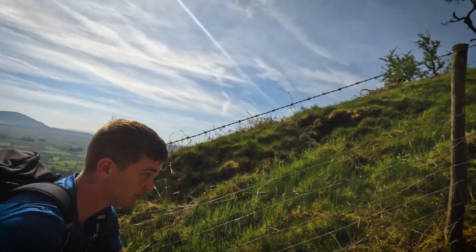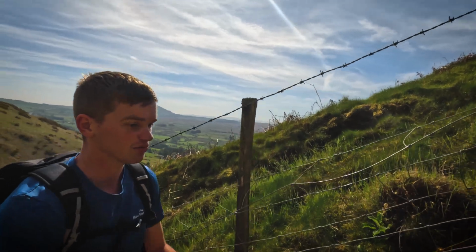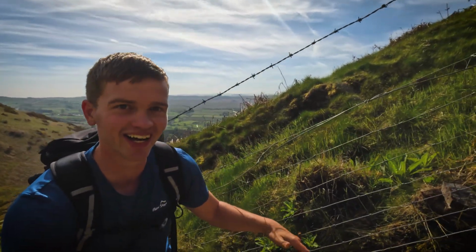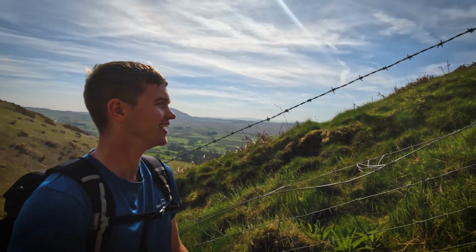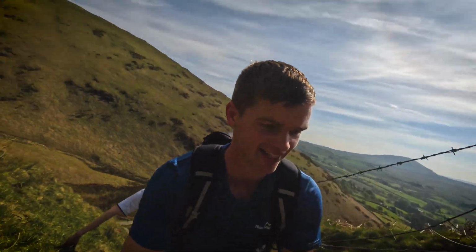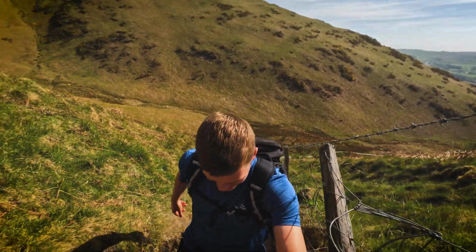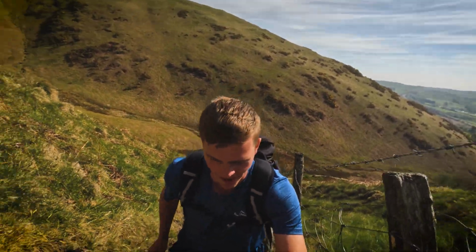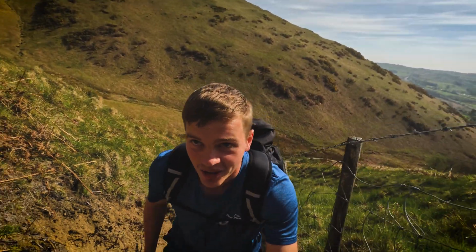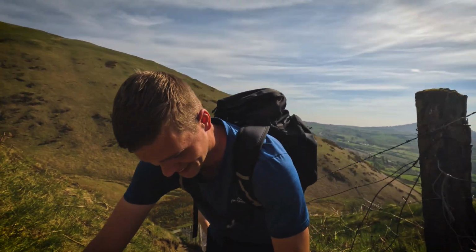Honestly, it's steep going up here, and it's really shingly on the floor, and I've got this barbed wire right next to my face. I feel like I'm going to fall and hit my head on it. Oh, it's just steep and steep up here. Power it up. Whoa. Sliding back down. Nearly there. Looks like it flattens out up here.